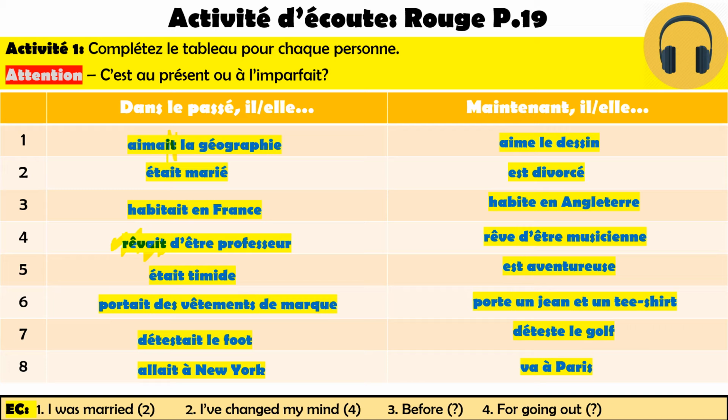So this is the toughest bit, I think. Change a verb. Give yourself a mark out of 8 plus 8, 16 for me. And then our extra challenge. I was married is j'étais marié.